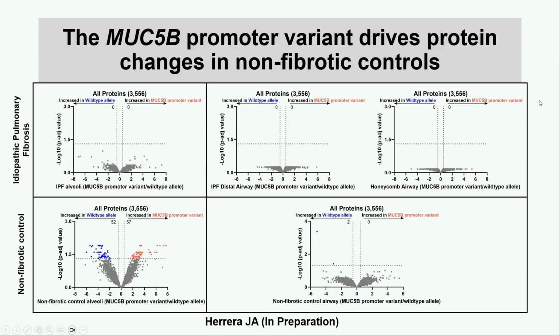However, the exciting thing is that when we look at the non-fibrotic control specimens, again, these are patients without fibrosis, we start seeing early changes. We detect about 100 proteins that are changing in the alveoli. Again, MUC5B is a gain-of-function promoter variant, and it's shown to be misexpressed in both alveoli and airway cells. And here we're showing that it's potentially impacting the alveoli to a greater extent. Looking at the non-fibrotic control airways, we see two proteins that are increased in the wild type allele. So this is quite exciting data.